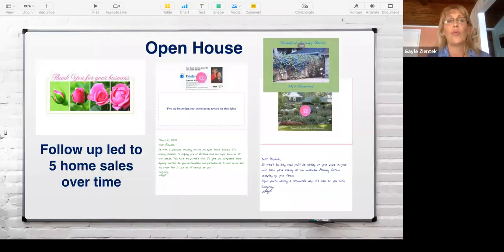Okay, another top 10 reason to use Send Out Cards: open house. I went back and dug this one up. This was fun. I met Michelle at an open house, and I sent her this card. This is back when we didn't have custom branding, so I actually uploaded my business card inside. I don't recommend this. There are other ways to do it, especially using the branding on the back.